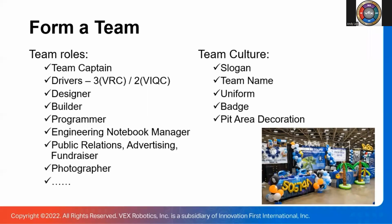Developing your team identity can be a valuable, fun part of the team building process. Your team members should use their creativity to establish their own unique identity. Developing a team identity can include choosing a team slogan, name, creating displays for your kit, and designing a team shirt.